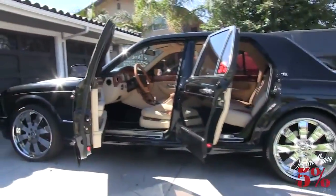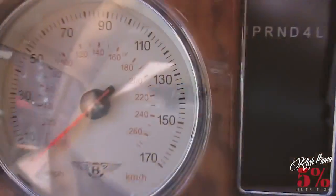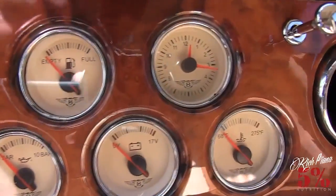And I got the Bentley Arnage, which is just off the hook. I mean, this car gets so many stares when I'm driving it. Now, the funny thing is when you get a Bentley, the number one thing is you never change anything on a Bentley. You leave it stock. It's worth more stock. You don't go messing around with Bentleys. But of course, me being who I am, I gotta mess it up.